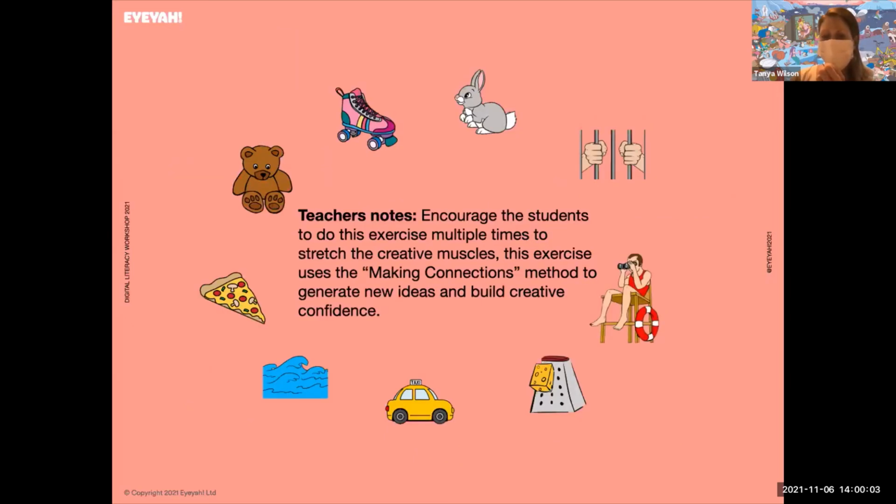So encourage students to do this multiple times to stretch creative muscles, and it uses the making connections method to generate new ideas and build creative confidence. And what you are going to see when you start doing this is that these kids, these young people, adults, will start being able to combine unusual things and unusual ideas to create something new. And that is where innovation comes from.